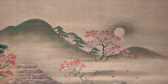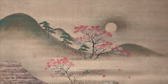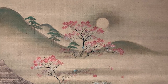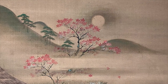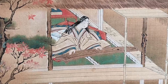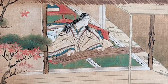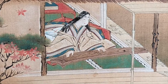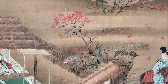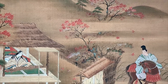The season is clearly autumn, not just because of the red maple leaves on trees and ground, but also because of the full moon and the autumn grasses lining the property, all of which are signifiers of the season. The artist has not yet been identified, but he worked in the Tosa style, the native Japanese style of painting used to depict scenes from Heian period literature and the Heian court. The lines are very fine, mineral pigments are applied densely in certain areas, and scenes are often shown from above, from a bird's eye point of view.